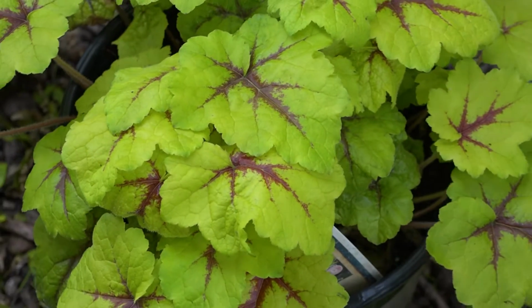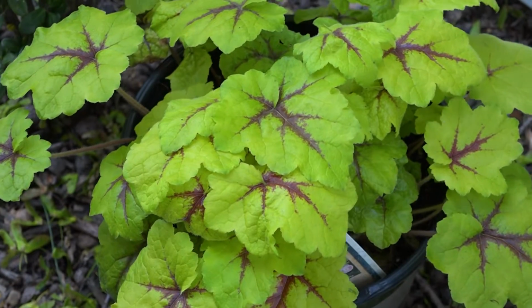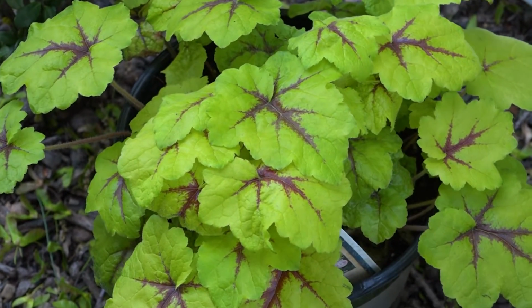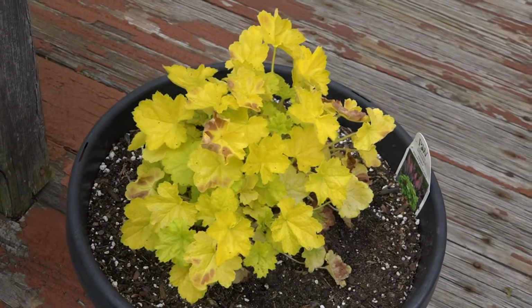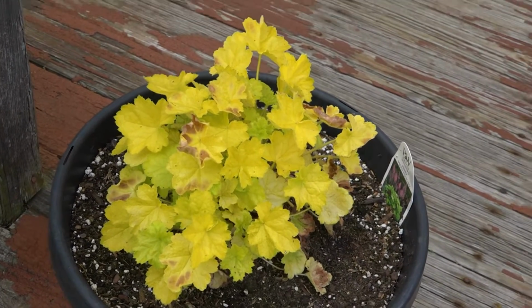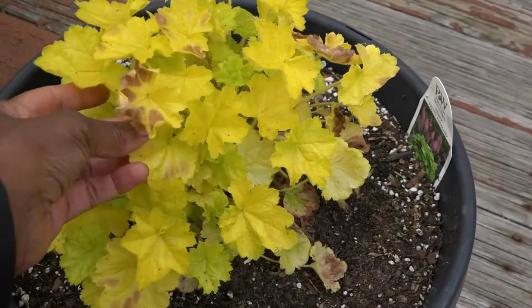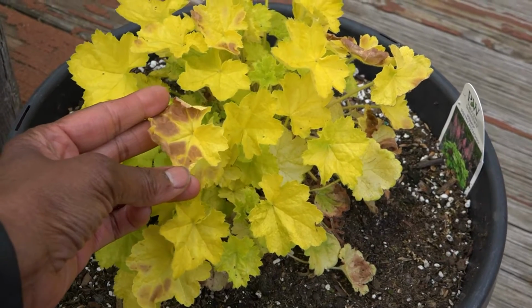So guys, the specs on this Catching Fire Coralbells, it gets about 8 to 10 inches tall and 16 to 20 inches wide. So guys, this is one of my newest Coralbells, Heuchera. This is pretty pistachio. You can see, unfortunately, some of the leaf is a little burnt, and I think it's because I have it in a little bit too much sun.